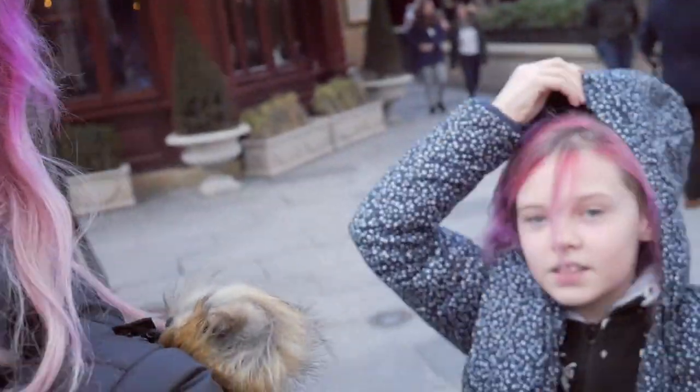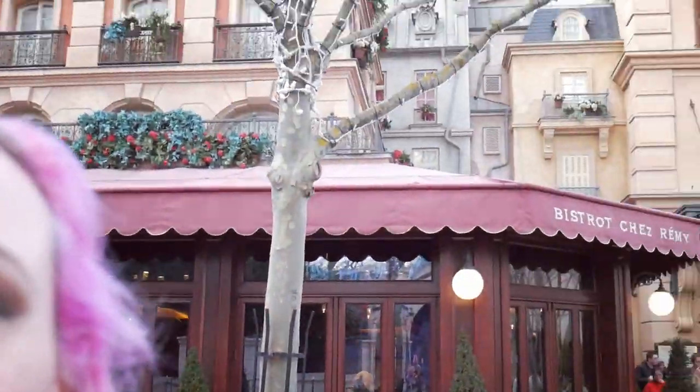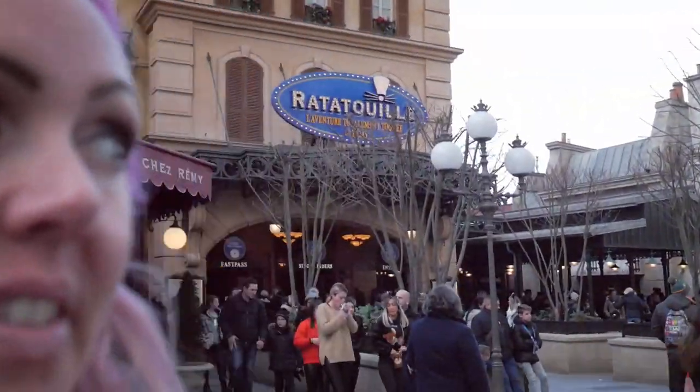Alright, we just got off Ratatouille and it's brilliant. It was worth the 50-minute queue to go on it. It's such a good ride. I love how they've themed this Paris area as well. So I think it's time to have a quick drink. It's gone really grey while we've been in there. The sun's gone out. It looks like it's going to rain. So we'll just have a wander and see where we end up next.